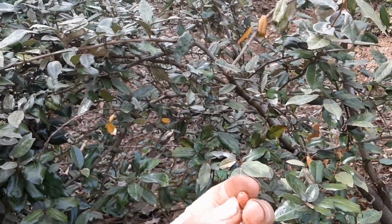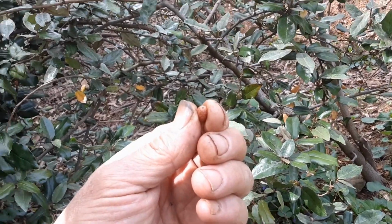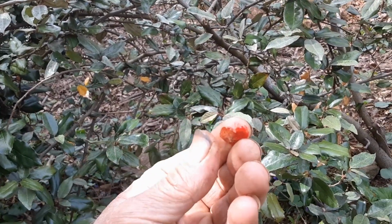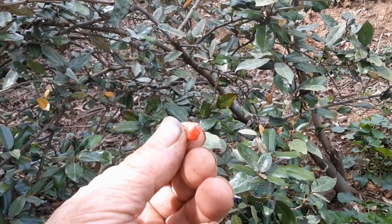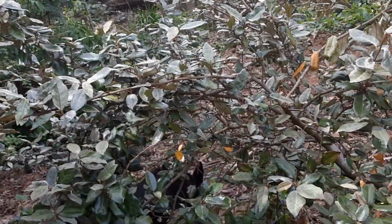Give this tasty little berry. It's very tasty. It has a large seed, so there's not a lot of fruit to it. It's bright red. You see the size of that seed. The skin with all the speckles on it can be a little bit tart.